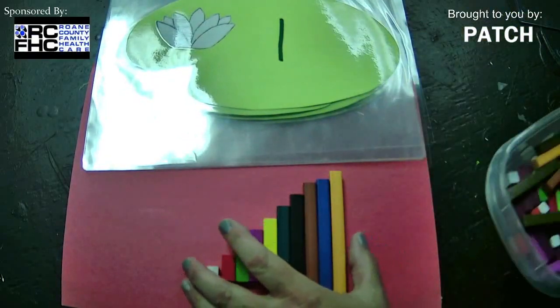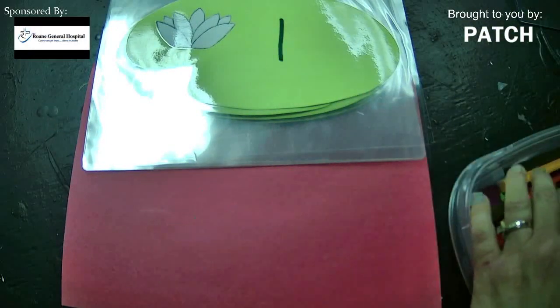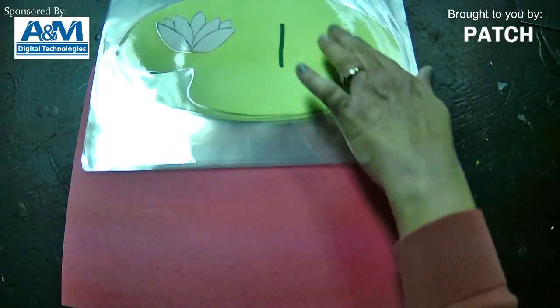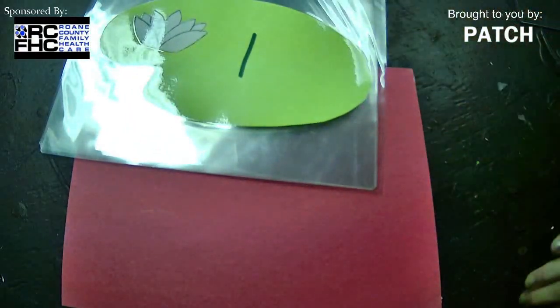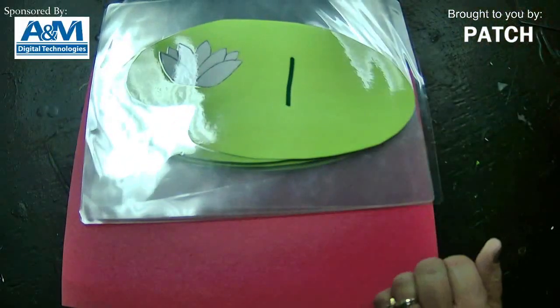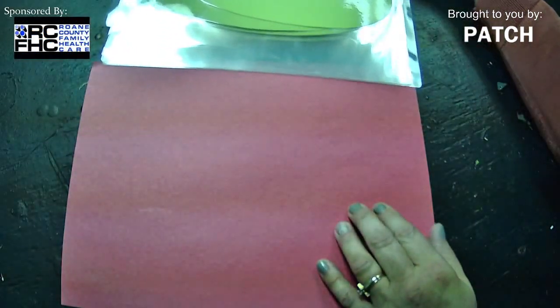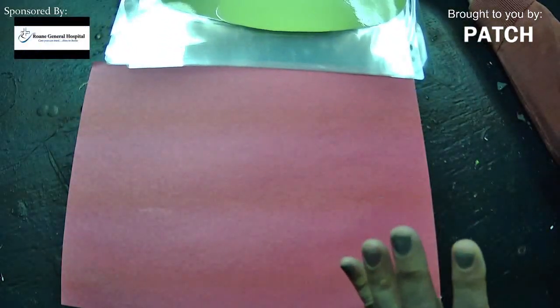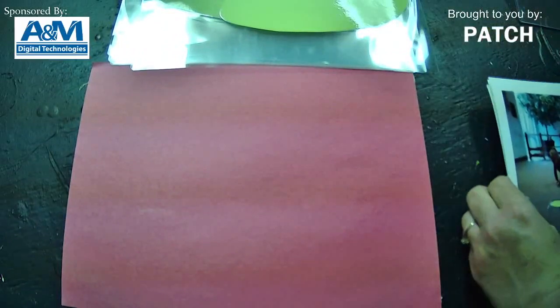Now I'll move those out of the way, and then I'll show you pictures of how the game is actually played, okay? So once you get your lily pads made, you need to place them on the floor and you need to make a path. Space them out however you want to space them. And then what you have to do is, guess what? You have an idea what I'm gonna say? A frog! You're right, you have to become a frog.